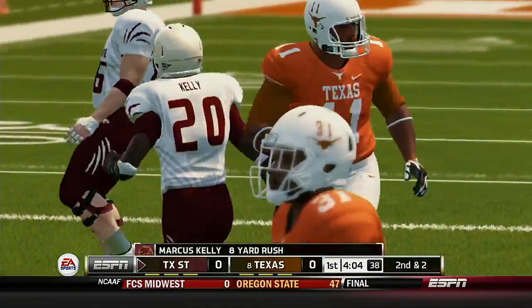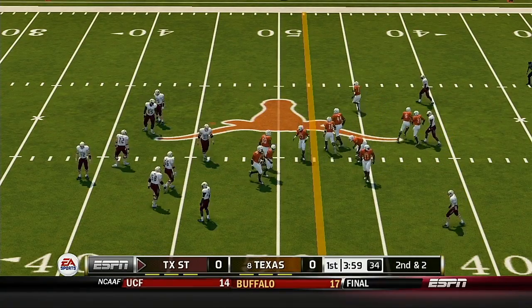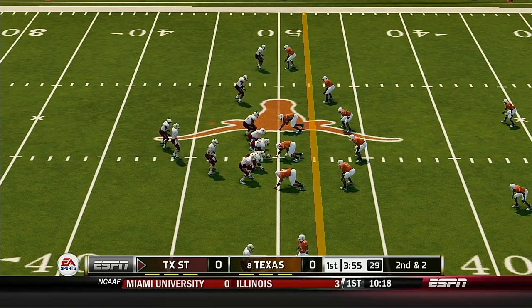Run up the middle. Gain of seven on the play. That makes it second and two. Man left. Three down. Mike three.